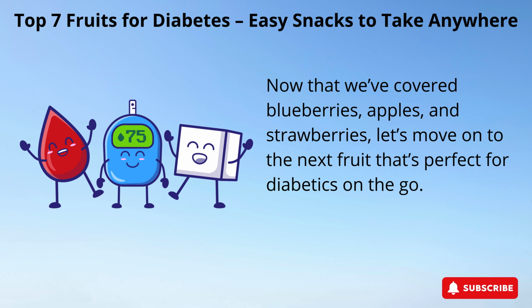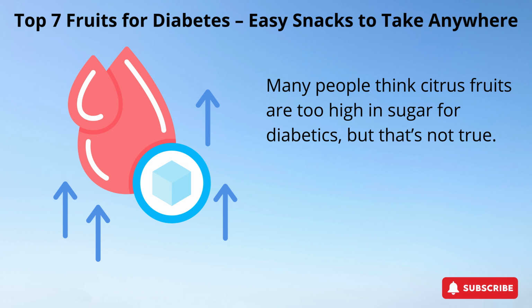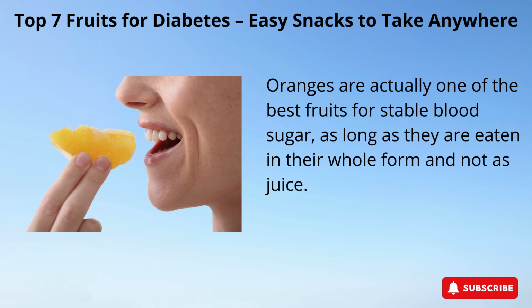Now that we've covered blueberries, apples, and strawberries, let's move on to the next fruit that's perfect for diabetics on the go. Next on the list is oranges. Many people think citrus fruits are too high in sugar for diabetics, but that's not true. Oranges are actually one of the best fruits for stable blood sugar, as long as they are eaten in their whole form and not as juice.